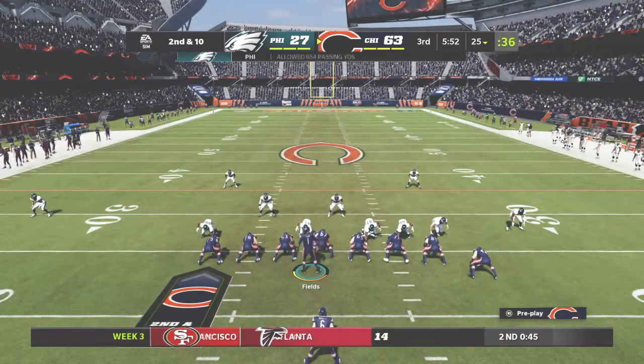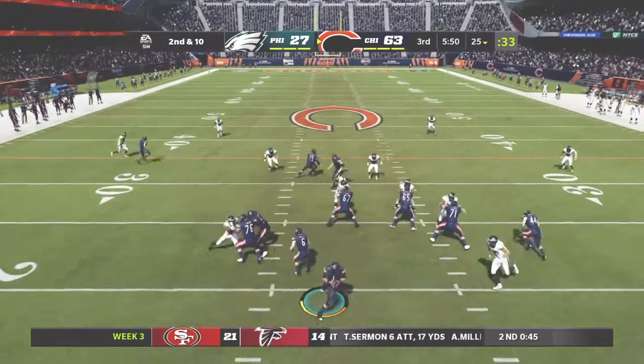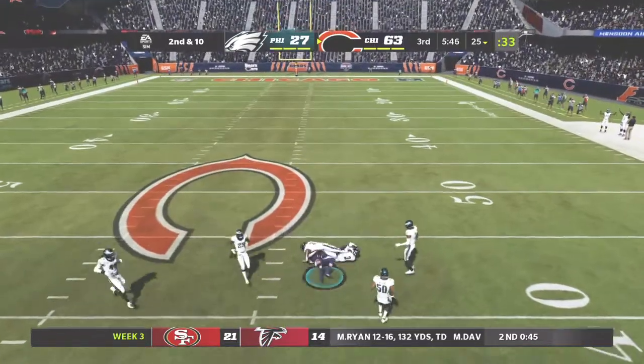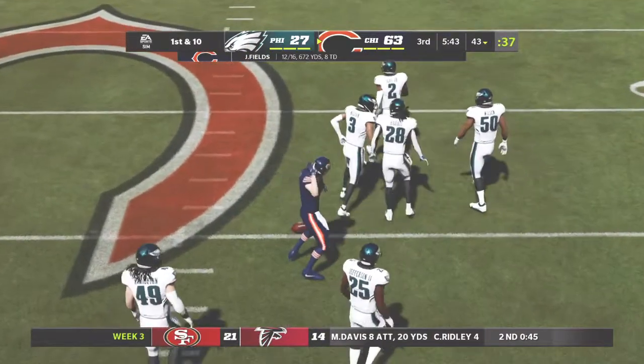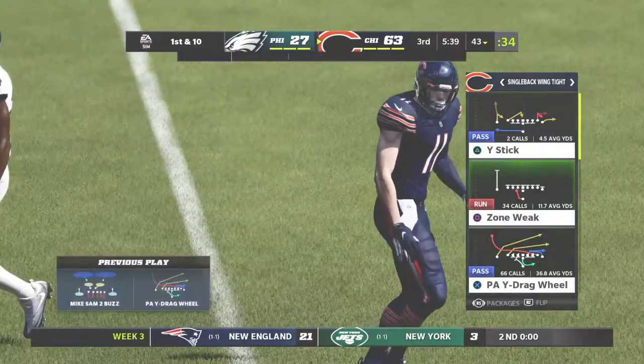2nd and 10. Fields now to throw. And this time he's got the hookup. It's complete. And they get him down, but not before he takes it across the 40-yard line.